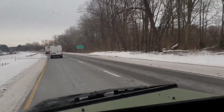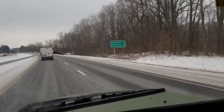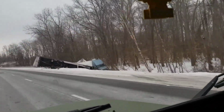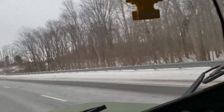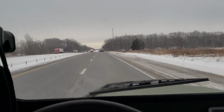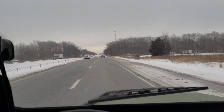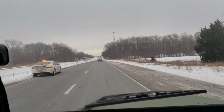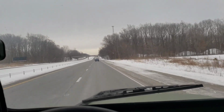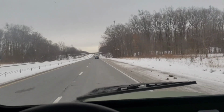This is the third semi I'm fixing to pass that's totally destroyed and mangled in the ditch. This is always a good sign. Looks like they're pulling a semi out of the ditch up here. It's almost like we had a snowstorm roll through or something. That was sarcasm.